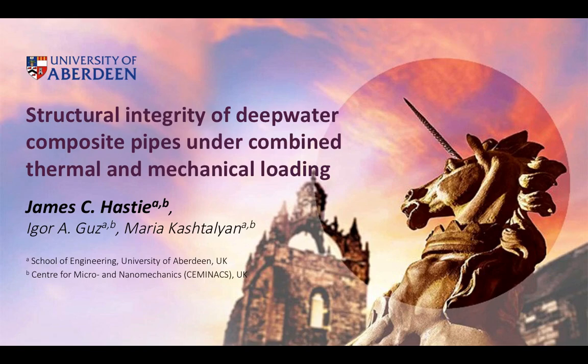I'm a researcher at the University of Aberdeen in Scotland, and I'm going to present on the structural integrity of composite pipes, specifically under combined thermal and mechanical loading pertaining to deep water applications. This work was undertaken with my colleagues Professor Igor Guz and Professor Maria Kashtalyan.